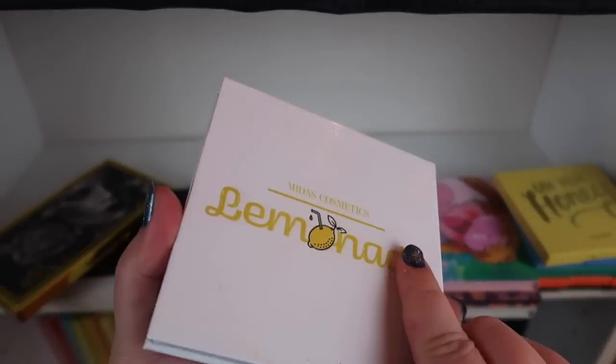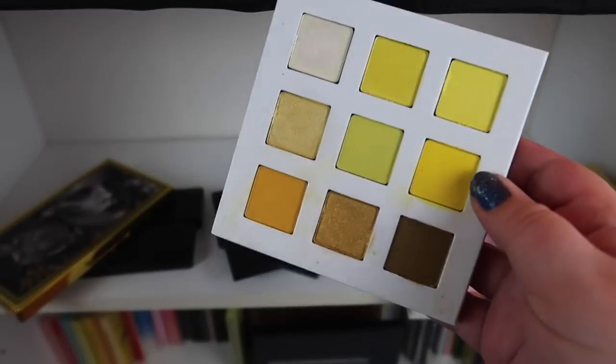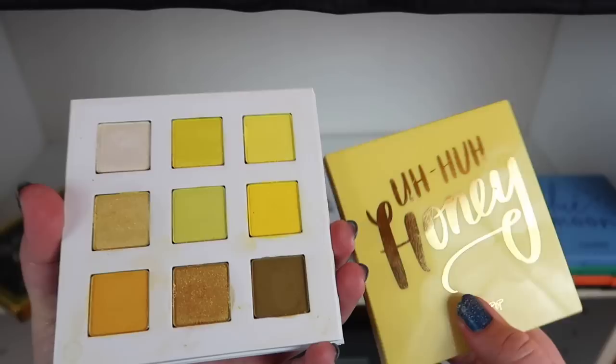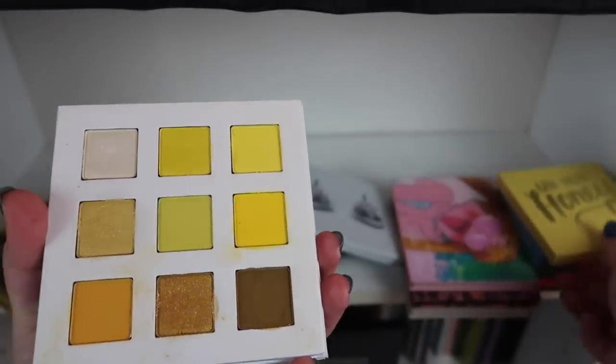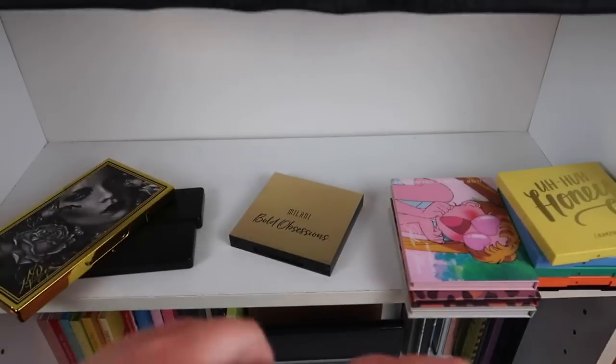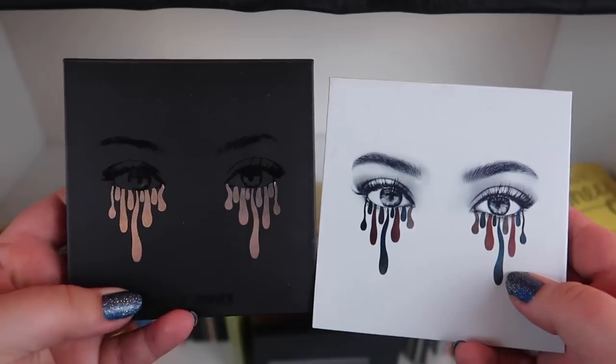So this is the Midas Cosmetics Lemonade palette, which is like one of my favorite yellow palettes ever. And I have to admit, I like this better than the Uh-Huh Honey, so I'm probably going to declutter that one and just keep the Midas palette. A couple more Kylie palettes that I actually really like are these two.